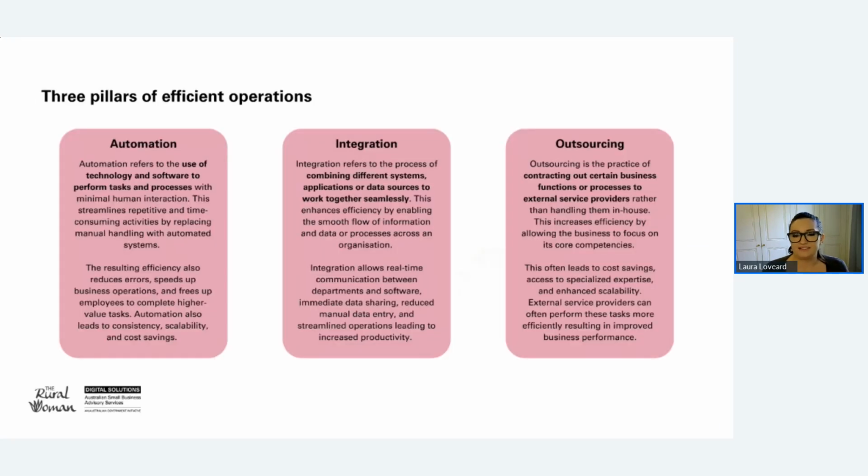So let's look at the three pillars of efficient operations. Automation.